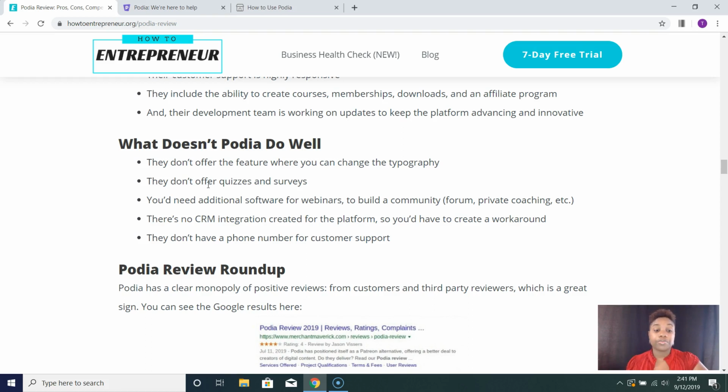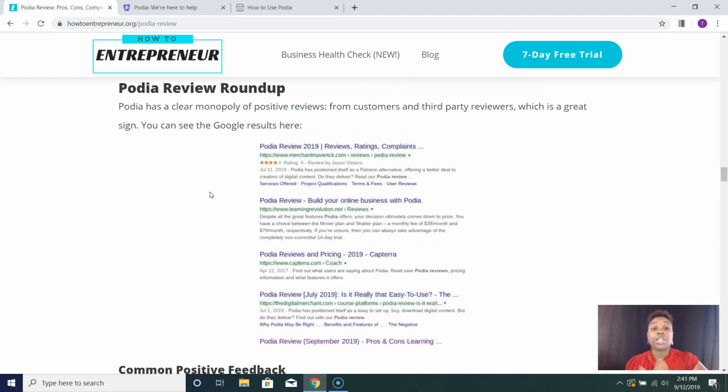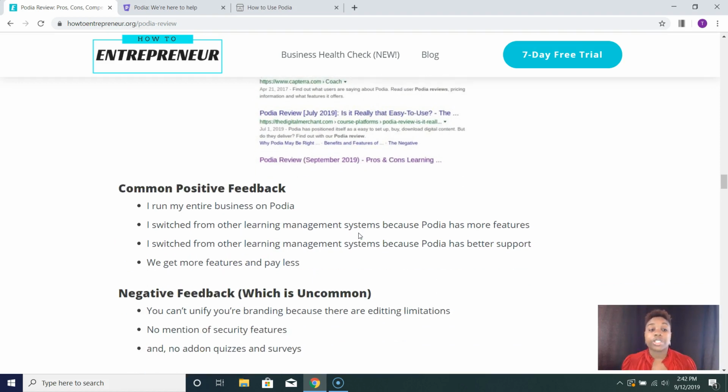So, as far as the reviews, they have a clear monopoly of positive reviews from customers and third-party reviewers, which is a really, really good sign. So you can see that I've screenshotted the Google reviews here. And I've also gone through and read the reviews so that I can see what a lot of people say that's positive versus negative. And so here's the things that I heard from the reviewers.